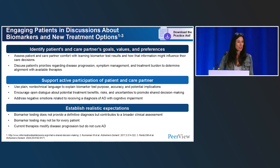When you're having these discussions with patients and their family about these new biomarkers and treatment options, you really want to try and get an idea of what the patient and the patient's family's goals are. You want to understand what their preferences are. Some patients don't want to know. They may not want to pursue genetic testing. They may not want to have biomarker testing because they're concerned at how that might impact them socially, professionally, etc. So you really want to gauge what their treatment goals are, and then offer support to both the patient and family, no matter what they choose to do.